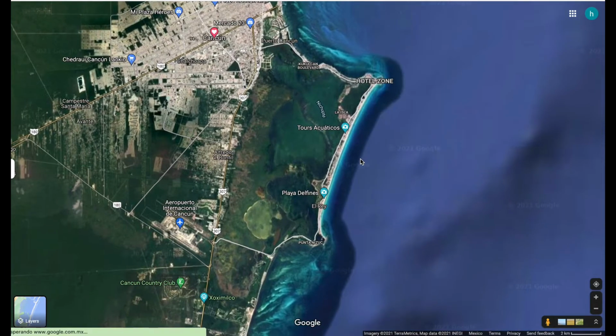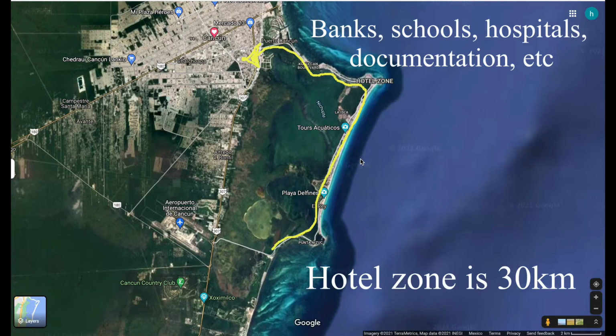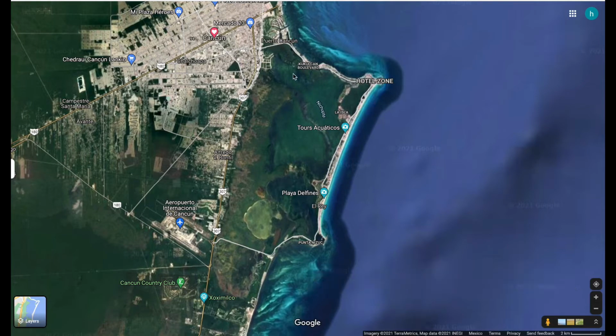But in terms of living, the hotel zone might not be the most convenient thing to do, as you have to commute quite a long time on just one road every single time that you need to go to the bank or to school or to work or to see somebody or to eat out or just to go to the supermarket. It's not the most convenient or easiest thing to do.